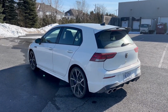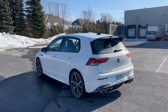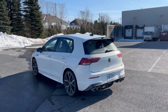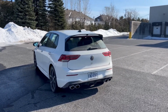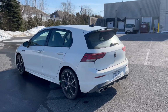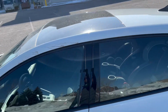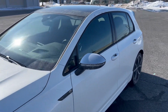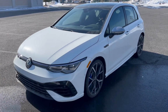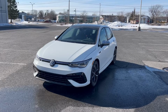One being the DSG, which has been a $1,400 option since as long as I can remember, which is maybe just one of the unfortunate things about my test car, because the other really unfortunate thing is this $1,250 optional sunroof, which is completely pointless in my opinion, for a grand total of $48,645. That's still a lot of car for that kind of money.